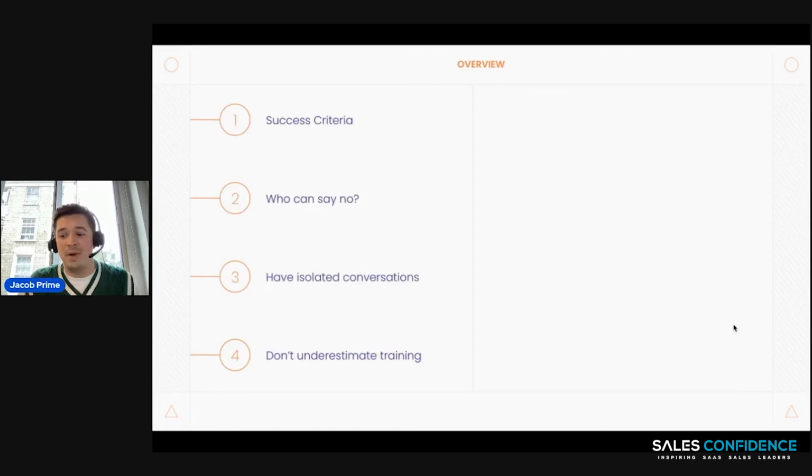So to recap, I think I've probably overrun, but success criteria is really important in making the deal black and white as to whether it's been successful. Who can say no? Don't get tripped up by any nasty surprises. Have those isolated conversations with all your stakeholders, and don't forget to tell them how the product works, else they won't be able to get value from it.